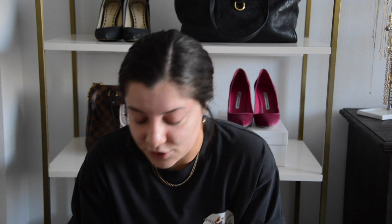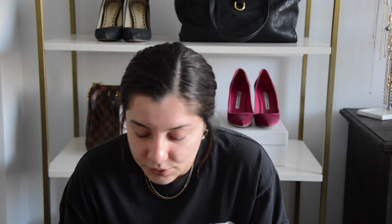You know what? This is just a normal little primer. This is Smashbox 24-hour primer. It's the only primer I use. Tried and true. Legit lasts for 24 hours. Cool, cool, cool. Okay. Next, we're gonna do eyes.